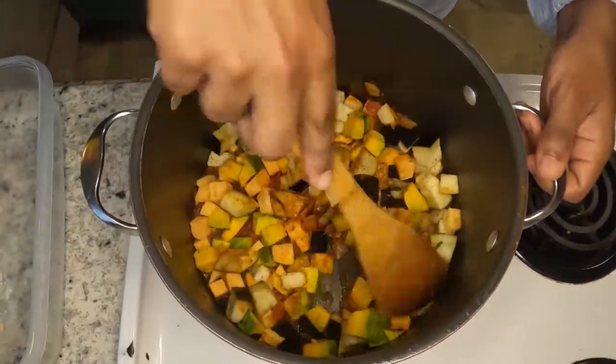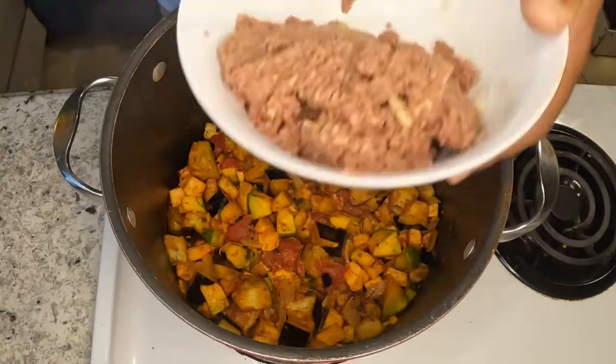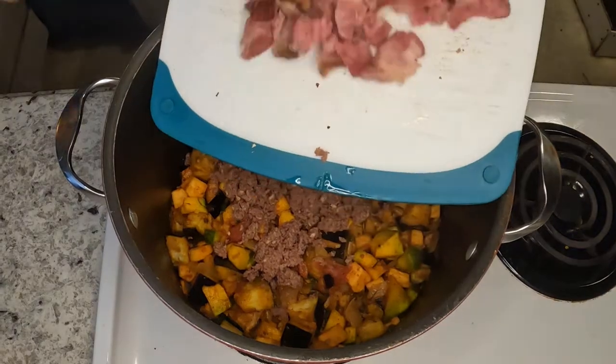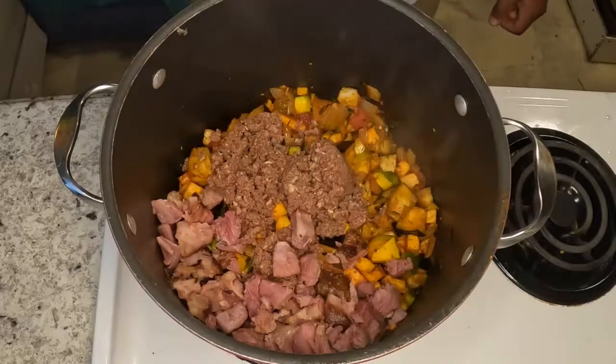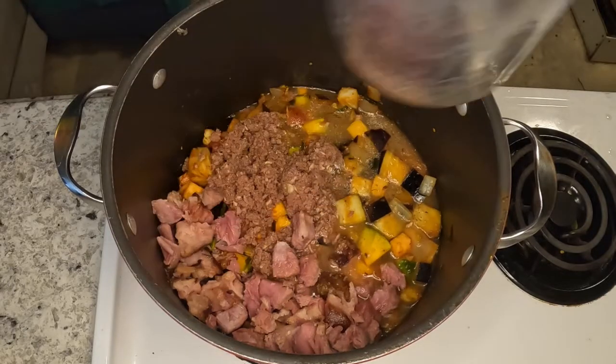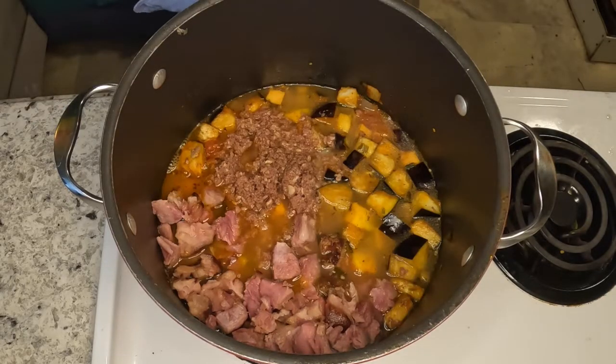And we're gonna let that cook for a little bit. Next, throw in your corned beef. Throw in your ham shank. And some of that meat liquid. And you're gonna wanna bring this to a boil on high.